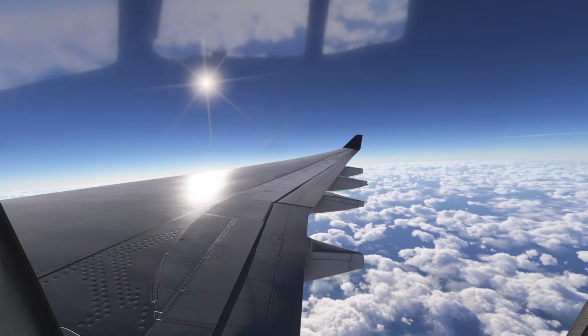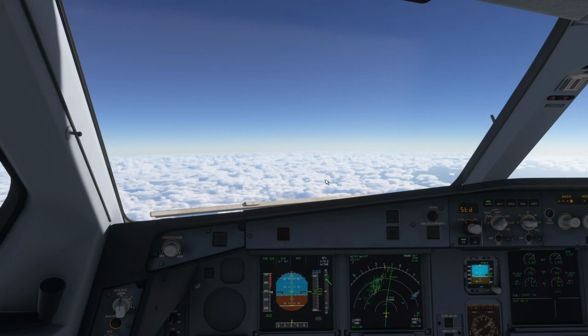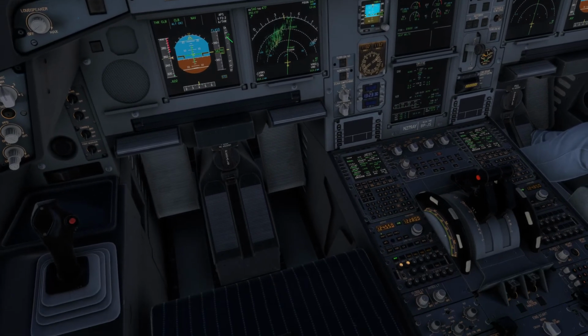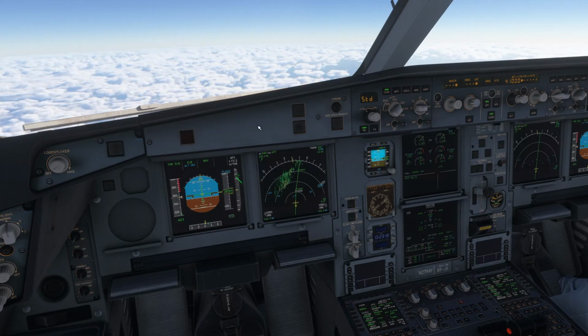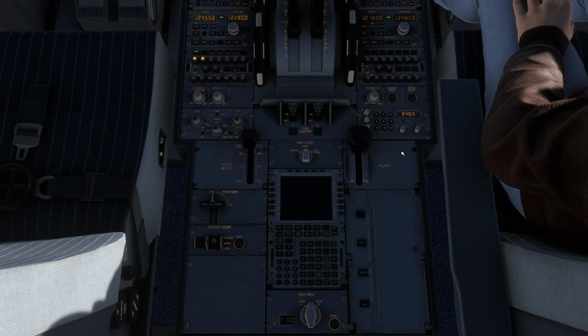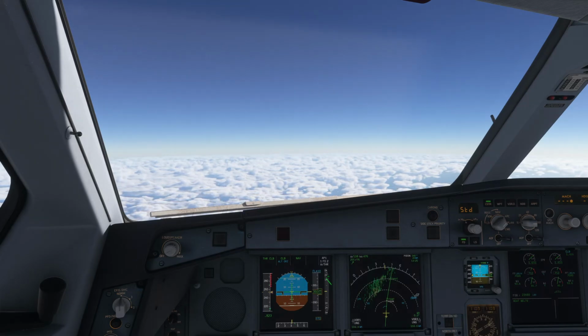I can hear him now. Let's see if he can check, if I can respond. Havana, good afternoon. Cactus 357 Heavy, 38.5, climbing 410. Squawk 3465. 3465 for Cactus 357 Heavy. I guess I should have checked in properly with Havana Control. At least we're not over water.